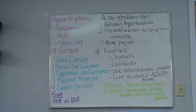UVA rays, also called aging rays, A for aging. They are deep penetrating, they weaken the collagen and elastin fibers, causing wrinkling and sagging of tissues. They can actually penetrate through a window.